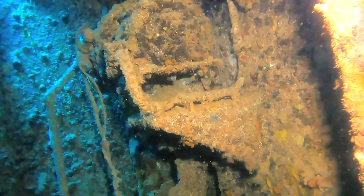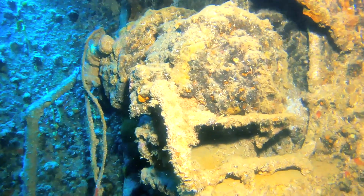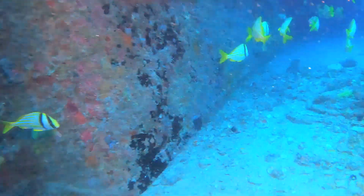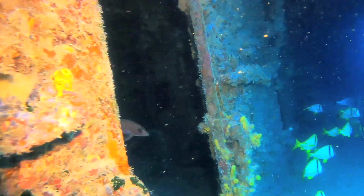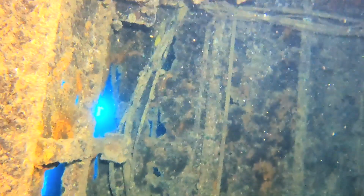At this point, we had already dove it once, so it's always helpful to dive, especially a situation like this, more than once, because the second and third time around, you just have a much better understanding of where you want to go, what you want to see, and how the whole thing is laid out. So we'll keep making our way. This is a little bit of an abridged video, a bunch more grunts here, which I think probably more than any other fish is primarily what we saw in the Keys. We did half reef diving, half recreational wreck dives this week, and honestly, all of it was outstanding.